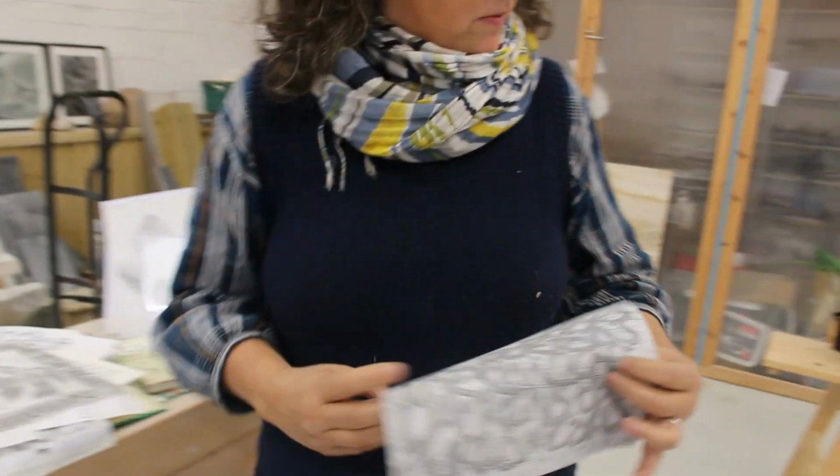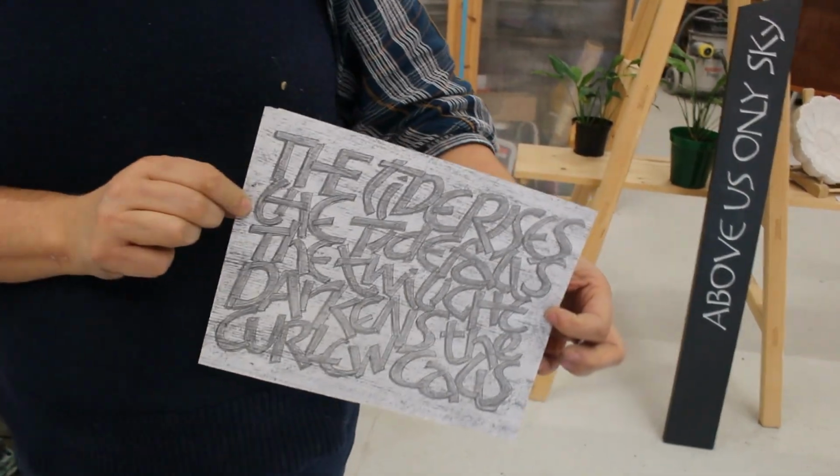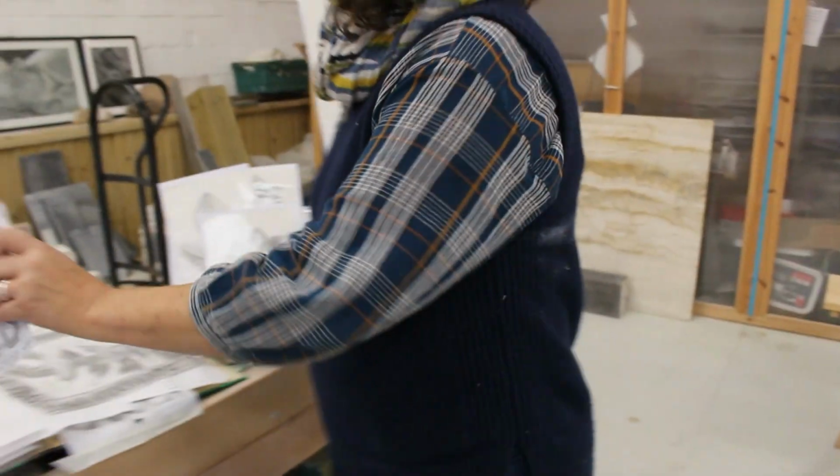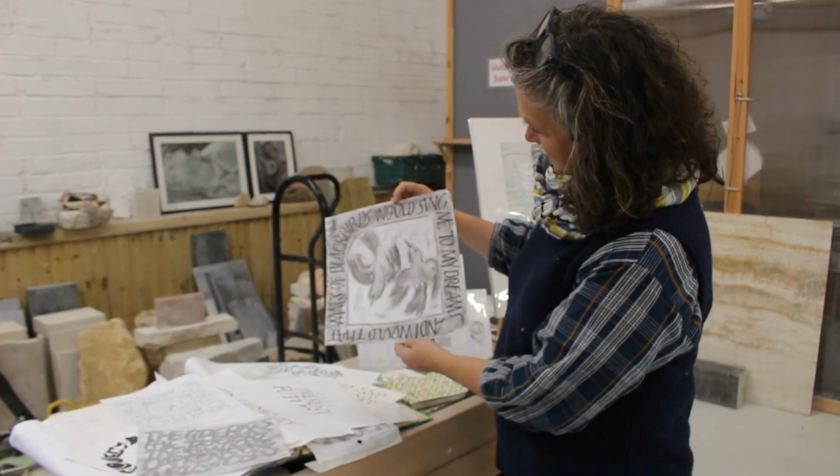It's a bit of a drawing of The Tide Rises. I can't remember how many times I drew that piece out before I actually did it. That's the sort of one that might progress.